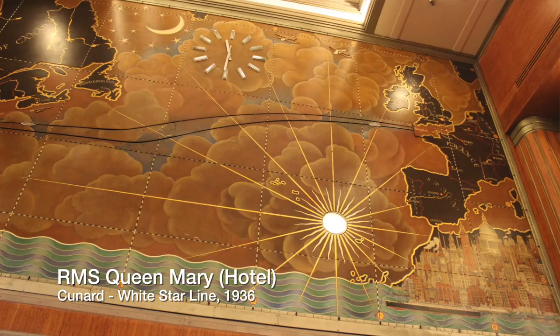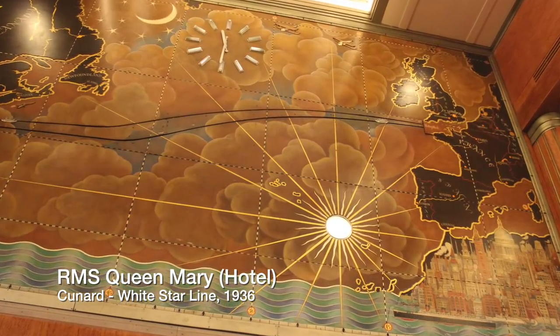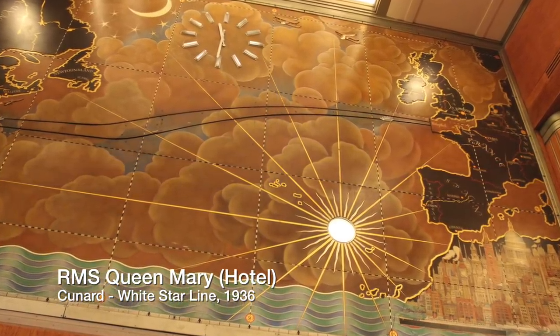The only other thing I can think of with the Queen Mary is the clock on the saloon, with the model going across and the sun, which I turned off.